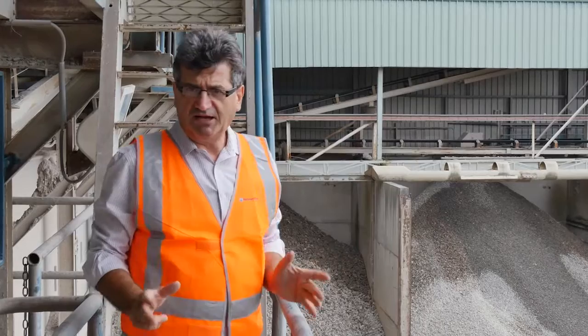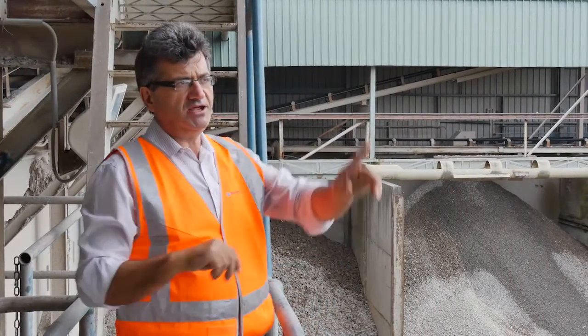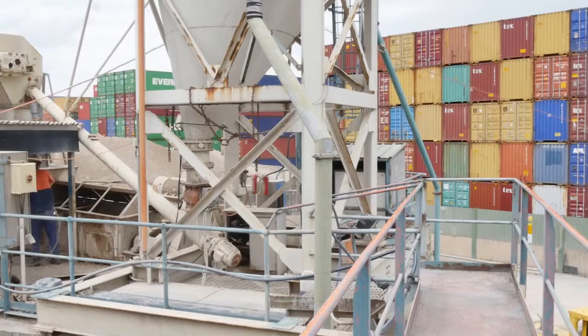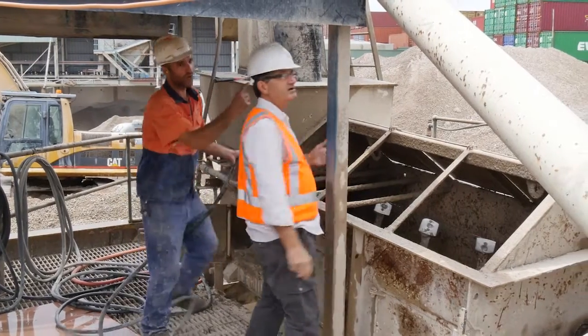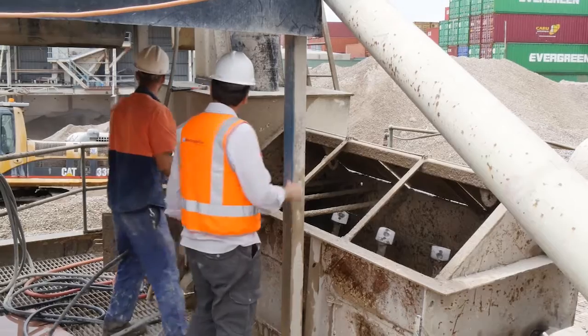We are now at the end of the plant at Metropolitan Demolitions and Recycling. And down here on my left, we can see a pack mill. Basically, that is something that is quite unique in the industry, and it stabilizes this road base with concrete. Something unique to be able to do that with recycled concrete. And Metropolitan managed to get that done as well, which is really good.